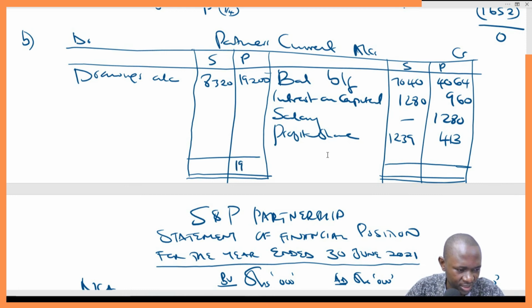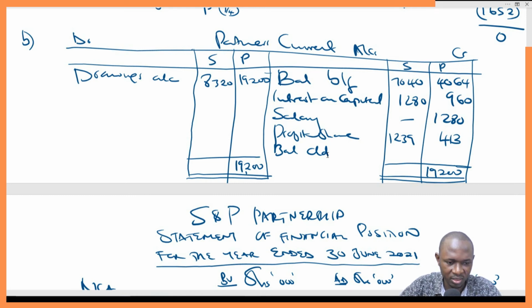For partner P, you can already see 19,200 is the highest figure. That means the balancing figure for him will be the balance carried down. I'm now adding the credit side of partner P: 4,064 plus 960 plus 1,280 plus 413. That gives us 6,717. 19,200 minus 6,717 gives us 12,483.